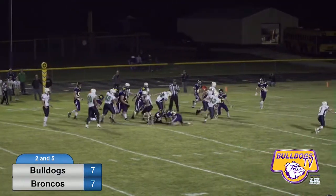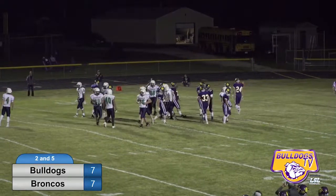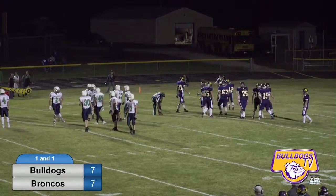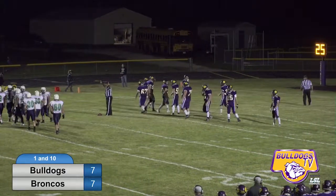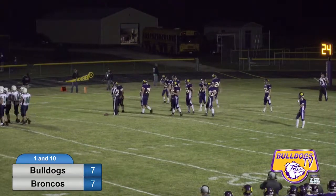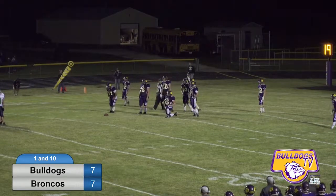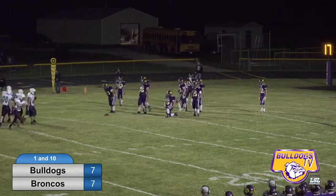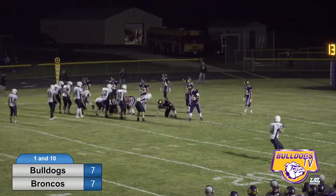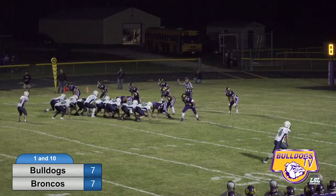Here's a handoff to Suarez, who spins all the way down to about the 11-yard line for a 1st down. First down Broncos, about the 11-yard line. 1st and 10 from the 11. A sustained drive, just like their only scoring drive early in the first quarter. They took the ball all the way down the field, mostly on runs. And it was quarterback Barris who took it over the left side then, and they're going the same direction now.